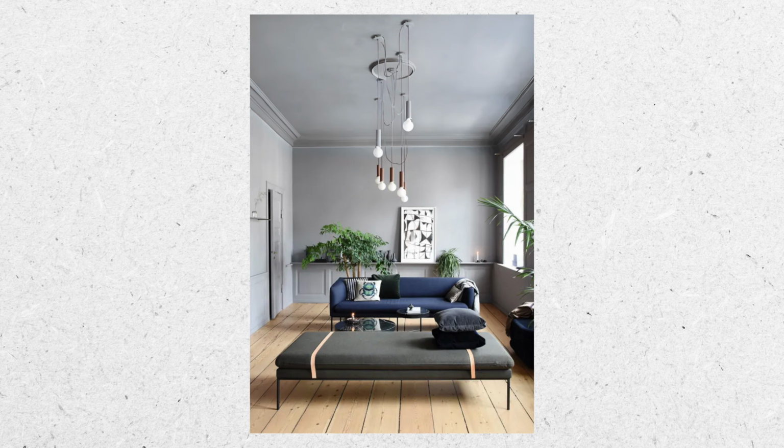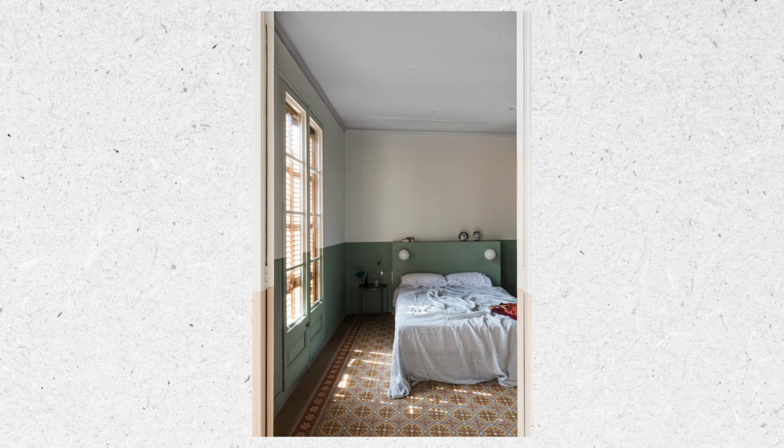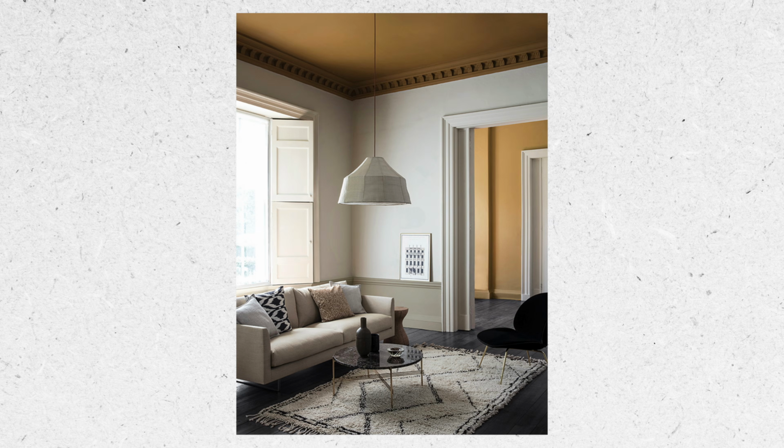First, painted ceilings. A pop of color on your ceiling can add visual depth and energy to a room, making it feel more inviting and interesting.